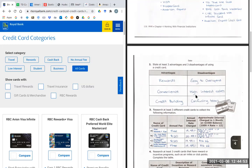Lastly, another disadvantage of credit cards is that the terms can be very confusing. Terms like interest, for example, and then just the terms and the policies and the agreements that come along with using the credit card. They can be very hard to understand, very hard to follow, especially when it comes to understanding interest rates and what you could be charged extra for.